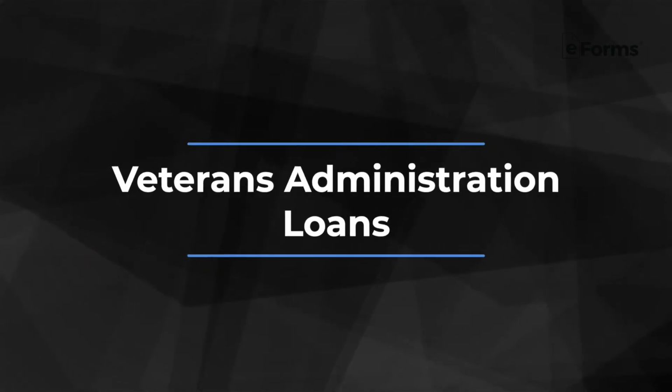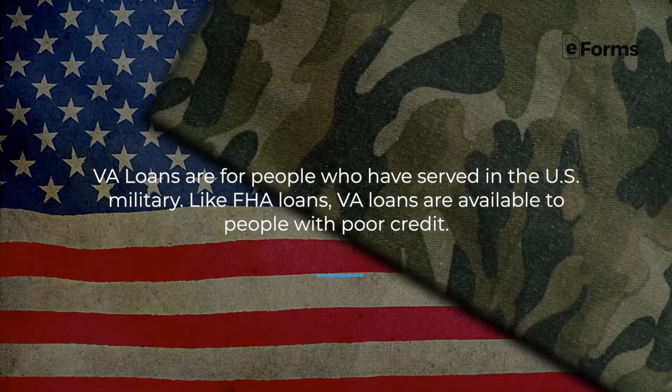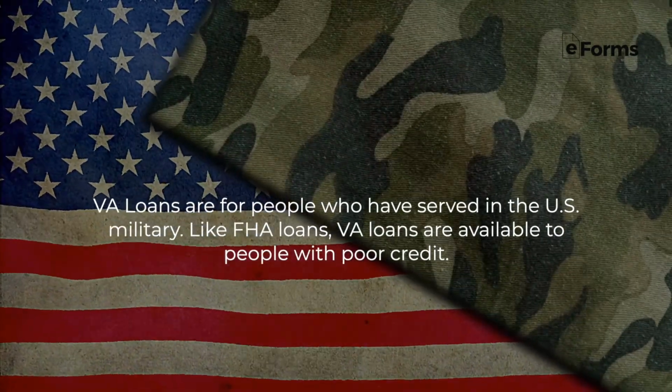Next are Veterans Administration loans. VA loans are for people who have served in the US military. Like FHA loans, VA loans are available to people with poor credit, and they don't require any down payment at all. They do, however, usually require a one-time fee upfront, and there are limits on the types of homes that they can be used for.